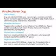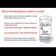Now, why are generics cheaper? That is where we come to. It's because they are copies of patented drugs. So I will pause here. I will not talk about why generics are cheaper or less costly, because we always tend to think cheap may not be of good quality, but that's not accurate. Let's go to the next argument.